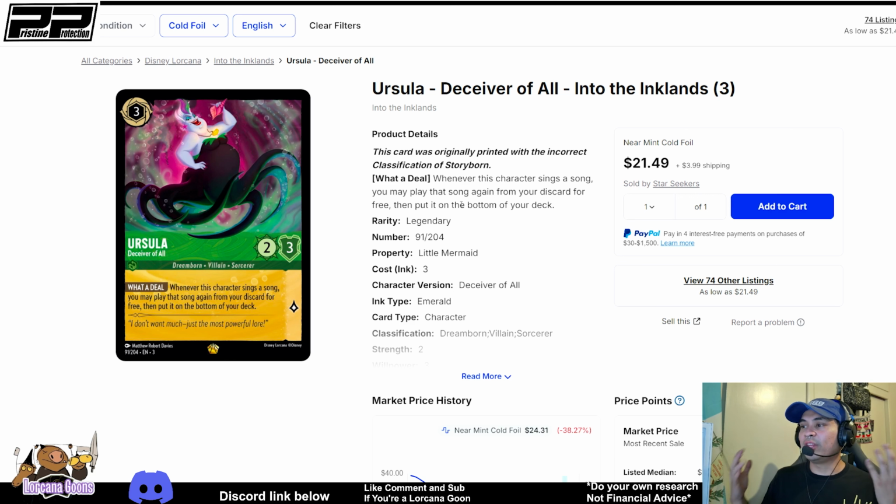And a lot of the way the meta shifts the card pool is very interesting to see, especially if you're trying to get into card vending like me.